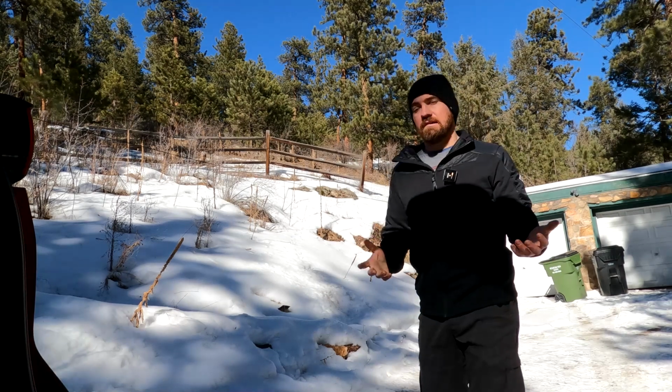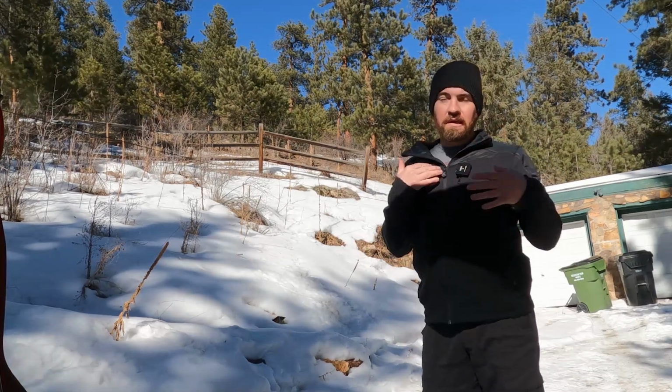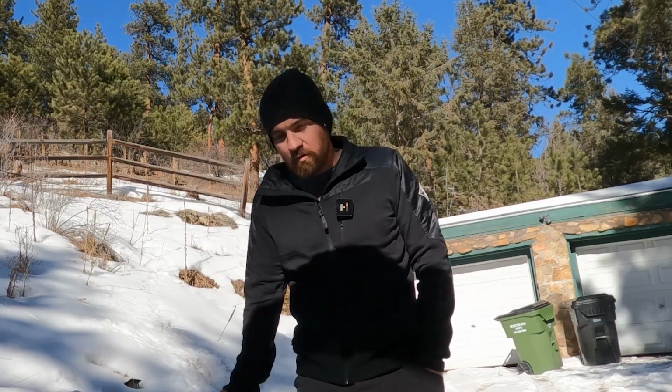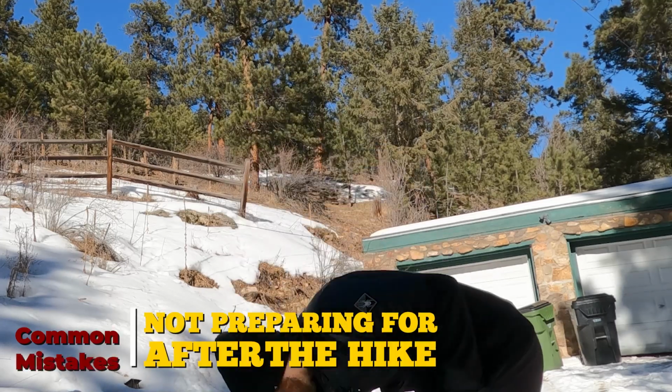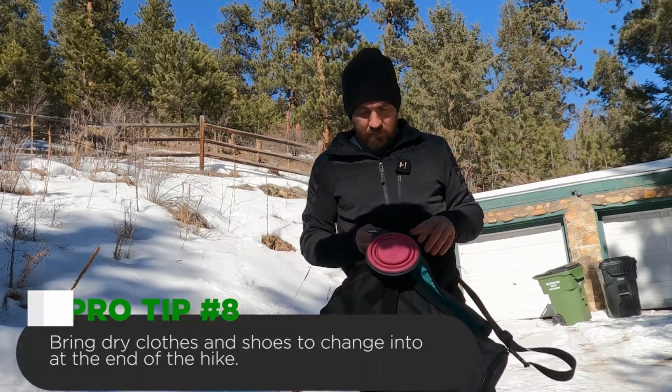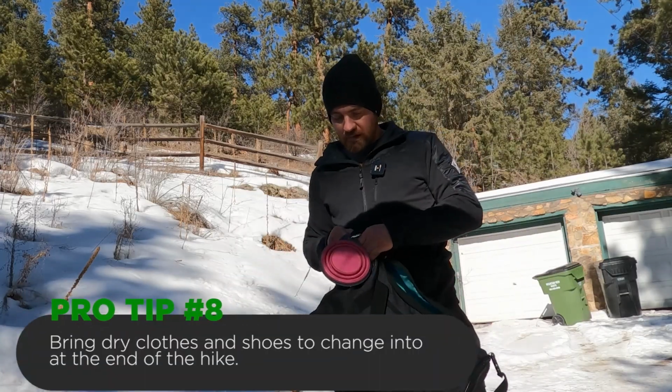Part of your preparedness is what happens at the end of the hike. Maybe like today, you had a great hike and everything was fine. Your feet are dry, you're not cold, you didn't get wet. But some days your feet could get wet, and you could be cold, and you don't want to be miserable on the way home. So I always recommend a nice bag of warm, dry clothing for when you get back.